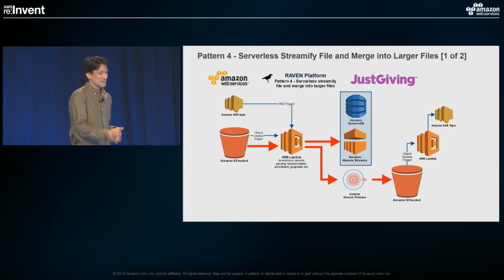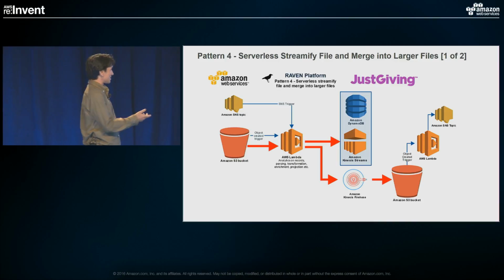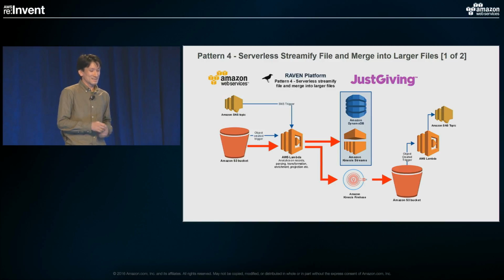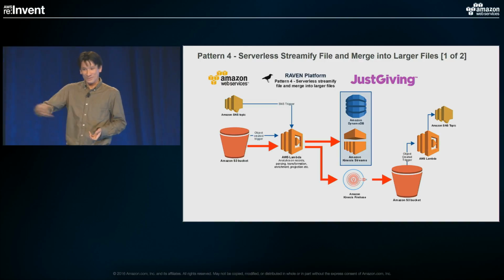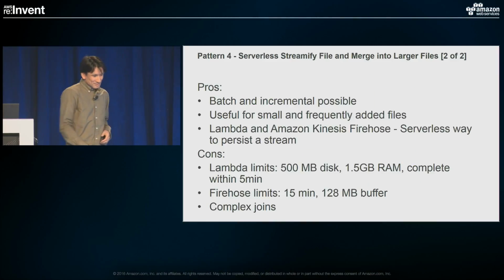So the Lambda function will read all those files, streamify it, and then send those events into Kinesis Firehose. The Firehose will actually capture up to 128 megabytes and up to 15 minutes of data, and that will be written into S3. And then we have a process. As soon as that file gets written, we can trigger another Lambda function to send an SNS topic for further loading further down the line.